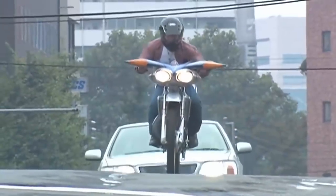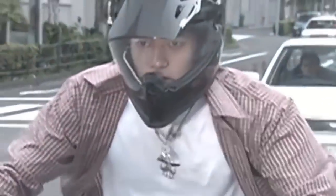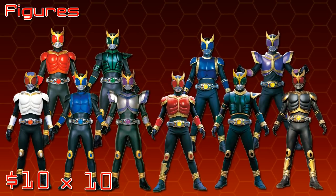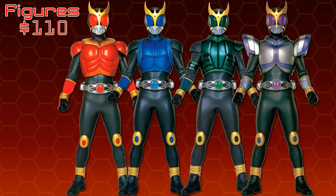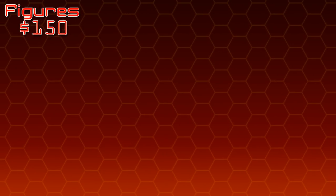The possible sales segment for Kuuga is actually going to be pretty quick here because there's not much to talk about. With ancient figures at $10 each in the 6-inch scale, there's growing form, the 4 base forms, their rising counterparts, and then amazing and ultimate. Then the 4 base forms in a 12-inch scale, same price. That's it. There's a bit more for roleplay items though.